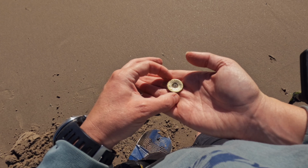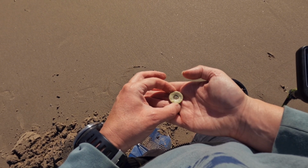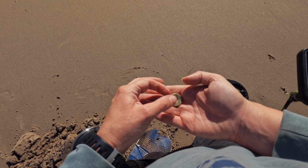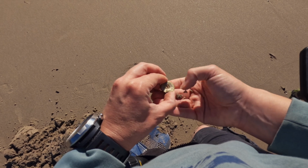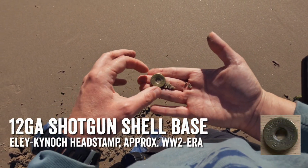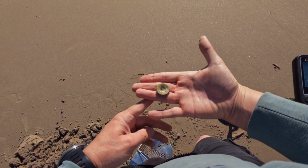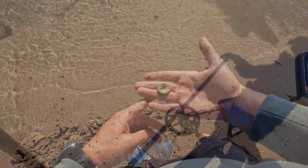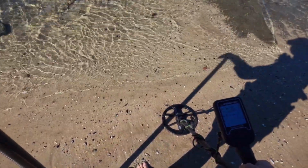This one is the base of a shotgun shell, an Ely Kynoch. So that'll be getting up there. That'll probably be, you know, 80 or more year old. Cool. All right. Yet another thing that looks gold, is ring shaped, but is not a gold ring. Well, let's keep going.